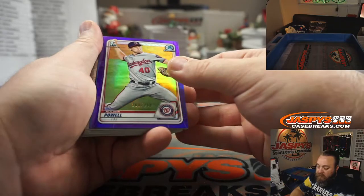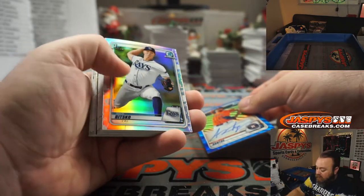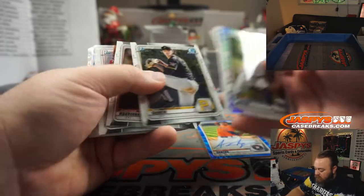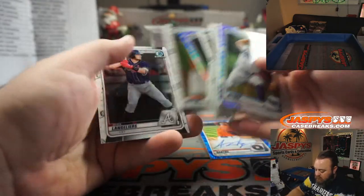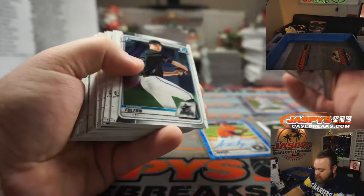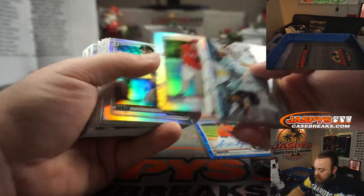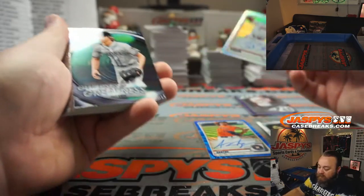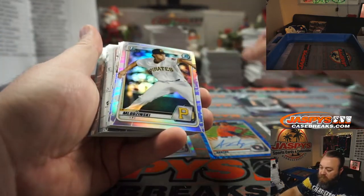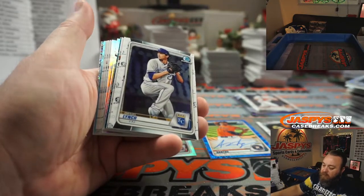Holden Powell, purple to 250. Nationals, John Samuelson. And Alex Santos, blue wave auto to 150 for the Astros and Patrick Cologne. Mojo. Heston Kjerstad for the Orioles. Eric Ainge. Bryce Bonin, refractor auto to 499 for the Reds and Jay Goins. Zach Veen, greatness for the Rockies again and Tommy Corbett. Heston Kjerstad for the Orioles. Eric Ainge.